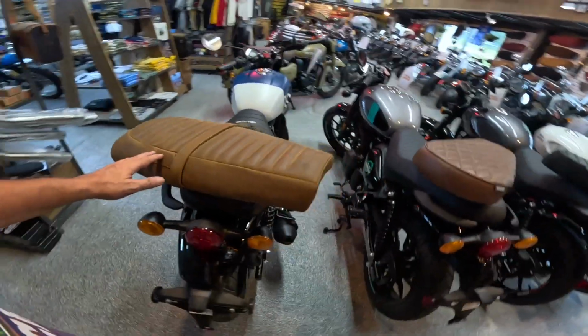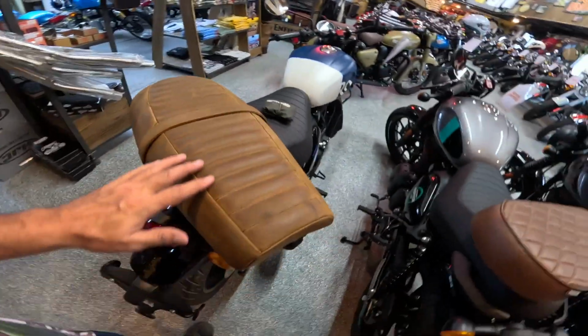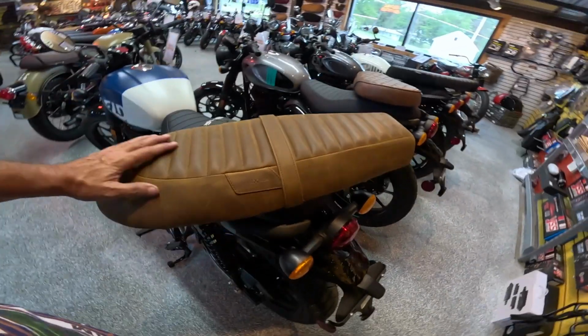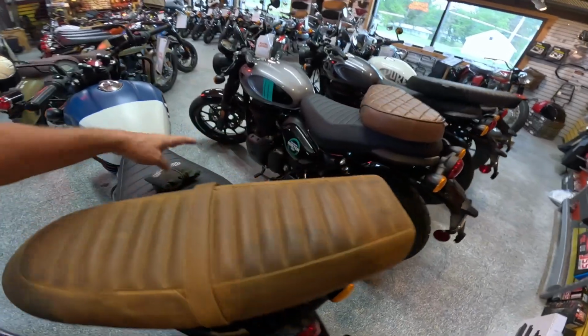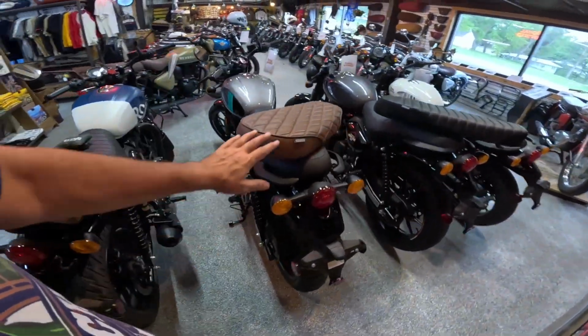Now over here is a Trip Machine. Yeah, Trip Machine is the brand here. Now look at that. That kind of looks like distressed. Really neat looking. I love the way that looks. And it comes with this little cover, I think, to protect it if you got weather. Of course, we just talked about this Bon Vont.